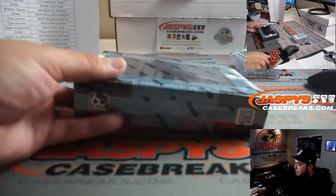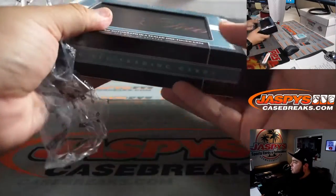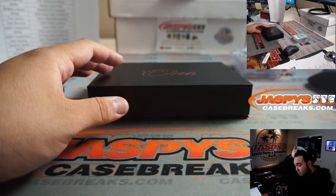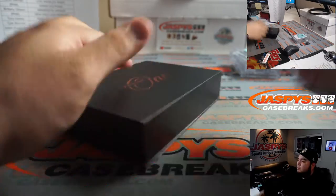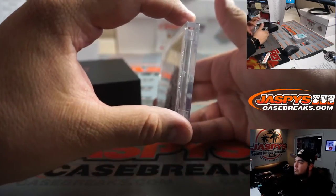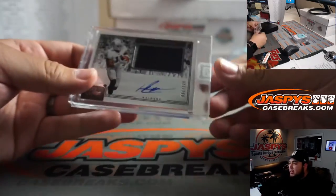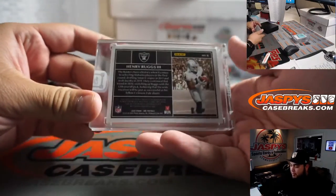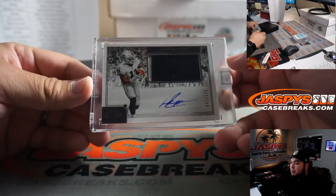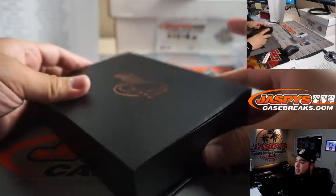And last one, guys. Good luck. For the Raiders, 61 out of 125. That is Henry Ruggs. Las Vegas Raiders going to Andrew. There you go, man. Two-color patch. And there you have it, folks.